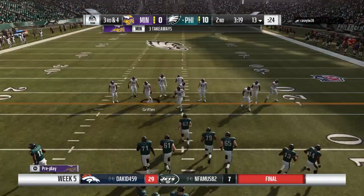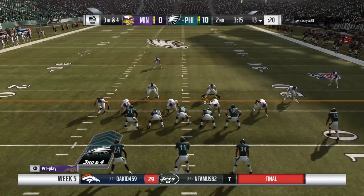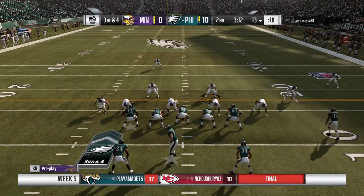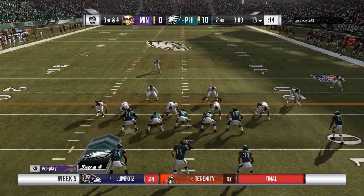On the left. Let's climb 2. Shorty, shorty, shorty.